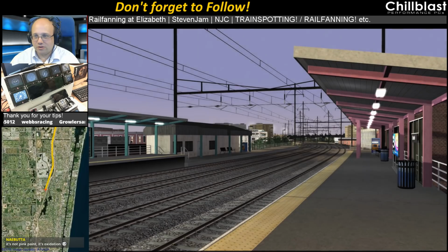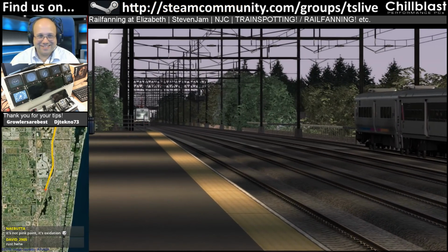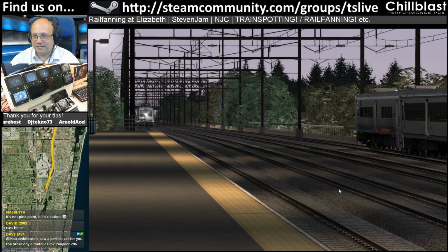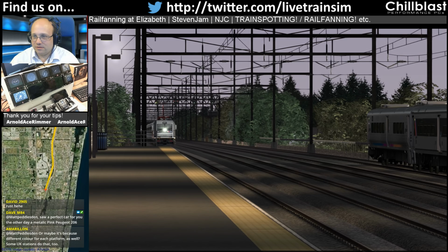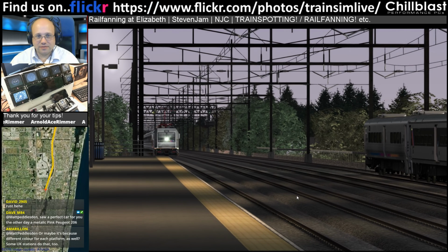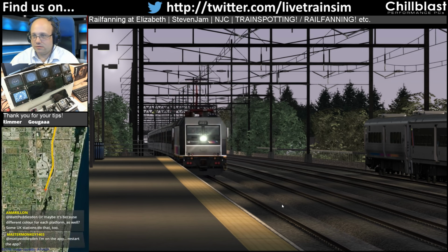It's not pink paint, it's oxidation. Yeah, whatever. Metallic pink Peugeot 206, that sounds good. ALP 46, is that? Looks like an ALP 46.